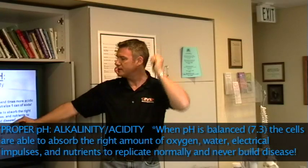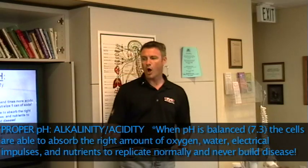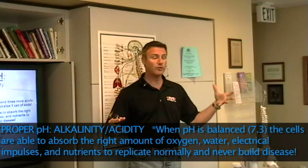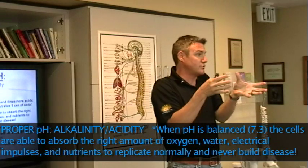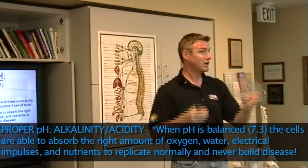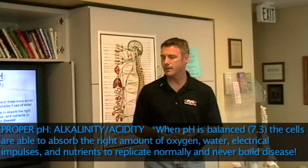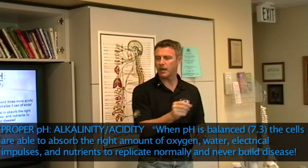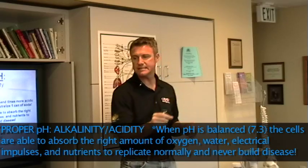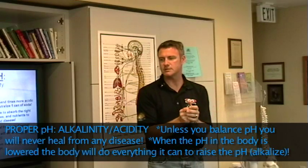When your pH balance is 7.3, the cells are able to absorb the right amount of oxygen and water, and they can conduct the electrical impulses properly, right? Because that molecular chemistry is really an electrical reaction on its base level, of how anions and cations interact. Nutrients replicate normally and you never build disease. Unless your pH is right, you can't heal from disease. Okay?